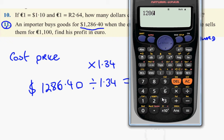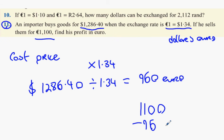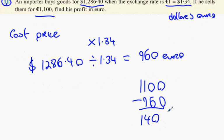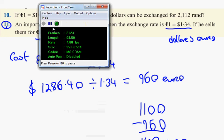So 1286.4 divided by 1.34. 960. So it was worth €960. But how much did we sell it for? 1100 minus 960. We made, what's it, 140? Okay, €140. That's not bad. Okay, I think that's pretty much it, guys. It's very easy.